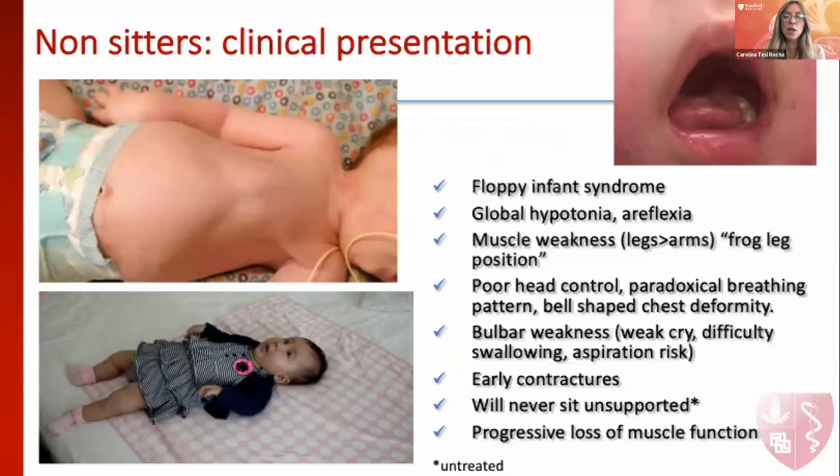Here I would like to show you some of the most common presenting features, as you will see in the first videos. Oh, for some reason, my videos are not showing at this time. I apologize for that. But basically, these patients have presented many times as floppy infants with global hypotonia, areflexia, and muscle weakness that is more pronounced in the legs than the arms, with a classic frog-like position. The patients have poor head control, or they lost that as they are developing, with paradoxical breathing pattern, bell-shaped chest deformity, and facial weakness. As you see here, there's a nasogastric tube. Early contractures, and these patients historically were not able to sit unsupported. This certainly has changed with treatment.